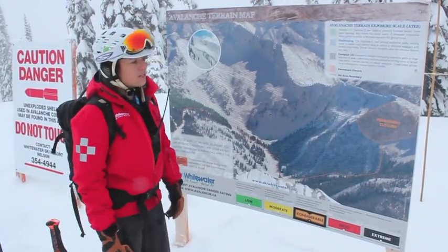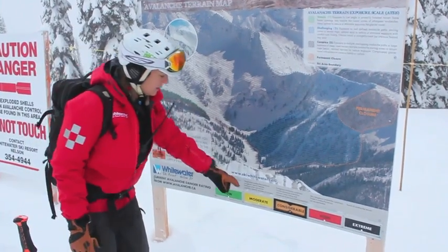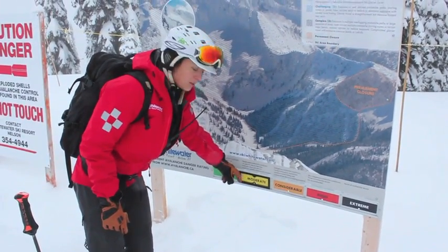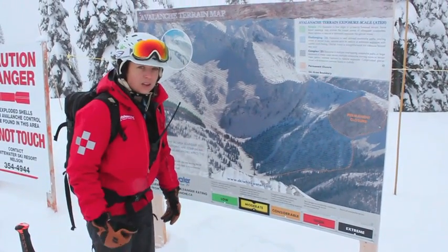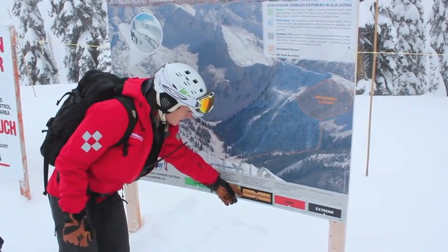Here we are at the top of the summit lift at Whitewater Ski Resort, checking in with Avalanche Canada's hazard rating. Yesterday it was moderate. We've had more snowfall, and some increase in temperatures and wind, and they've changed the rating to considerable.